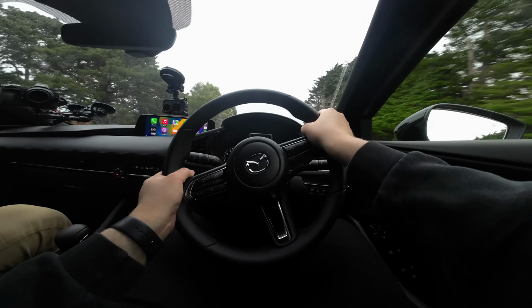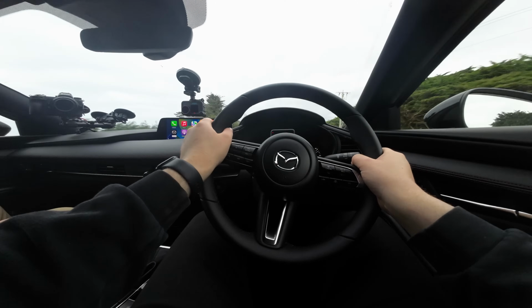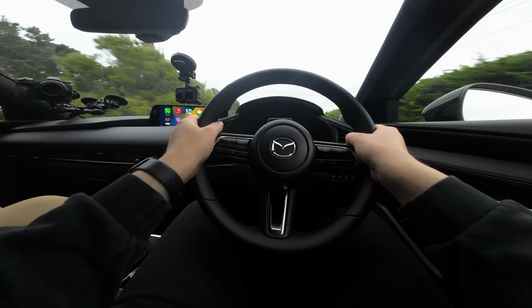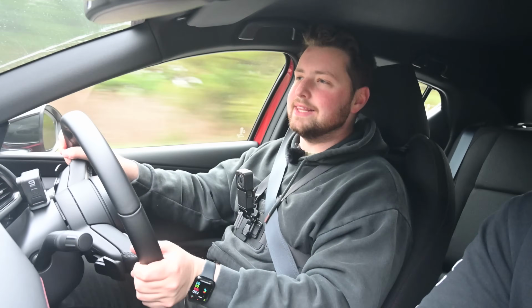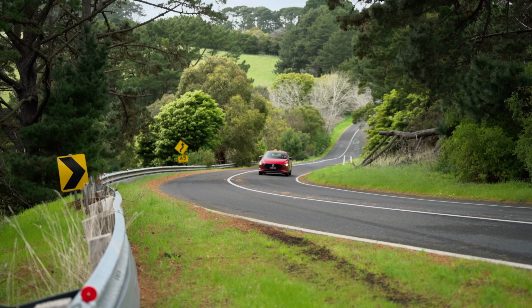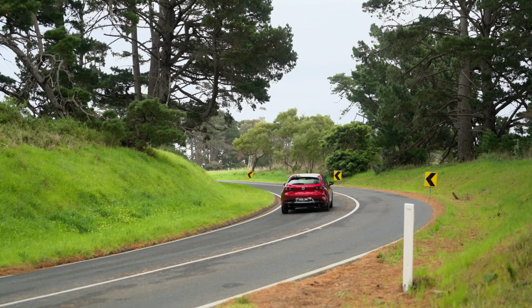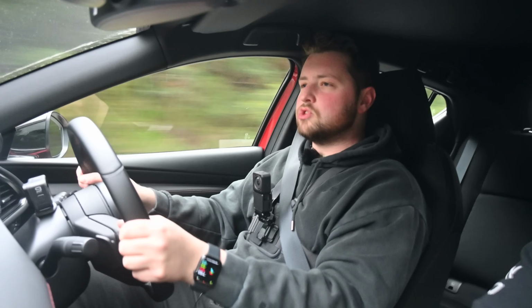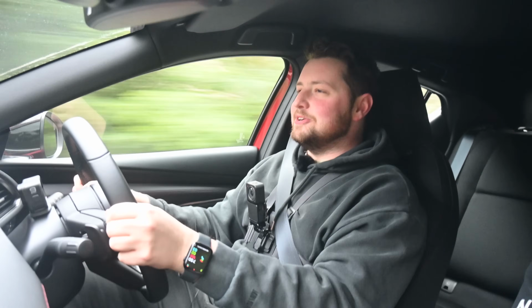This is unreal. You guys need to understand, for a car that doesn't have a front limited slip differential, you would think this thing has a front limited slip differential. We're going around the twisties here. We turn a little bit. Ooh, a bit of body roll, always around this corner. Oh, that really shows. But even so, it's so planted. The mechanical grip this thing has, and it's actually really fun.